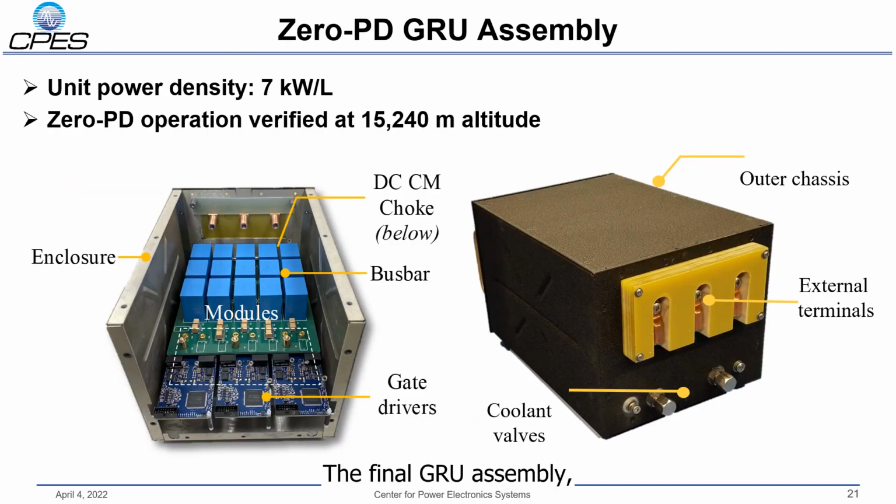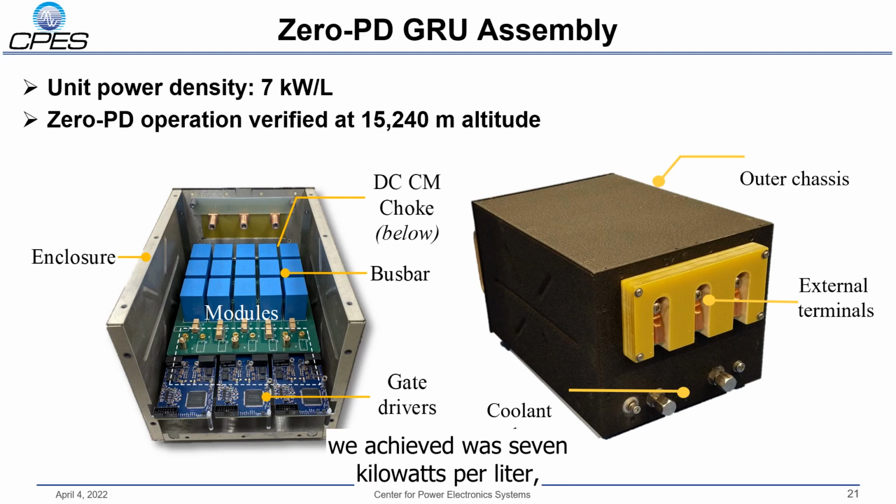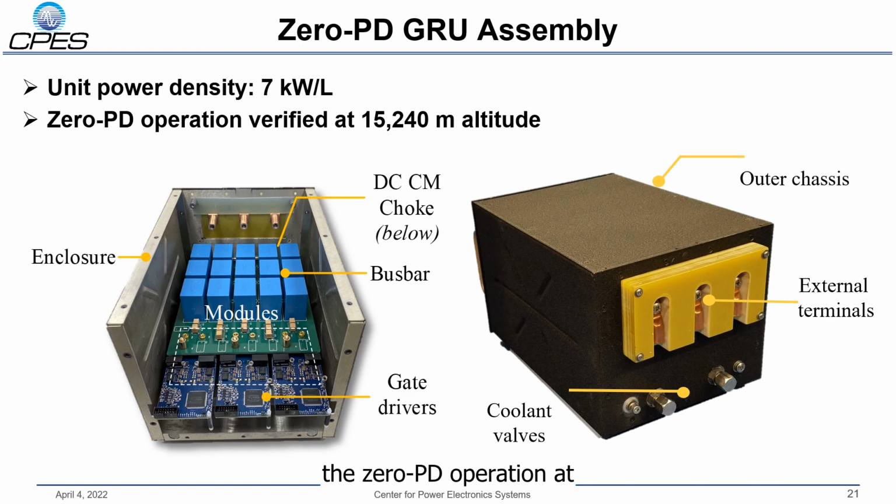The final GRU assembly is shown here on this slide. The unit power density we achieved was 7 kilowatts per liter, which is greater than our target. And we were also able to verify zero PD operation at the targeted cruising altitude of 15,240 meters.